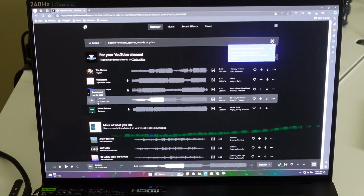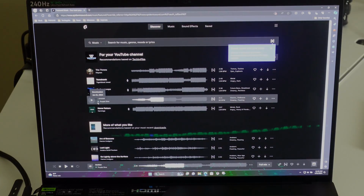Actually, not bad at all. It didn't blow me out of the water, but it got really loud enough, and I didn't hear any distortion at the higher volumes. Some treble, some bass, not bad at all.